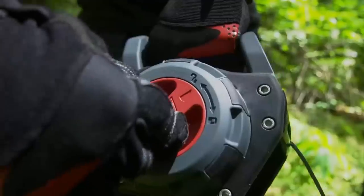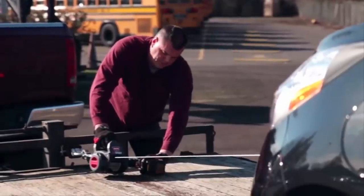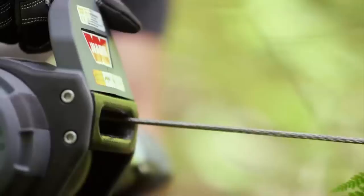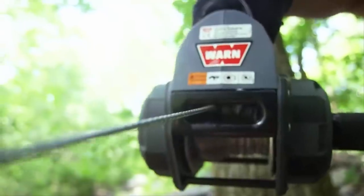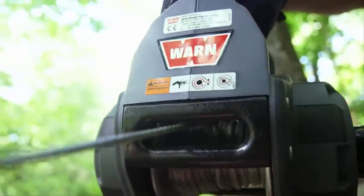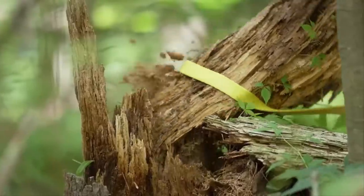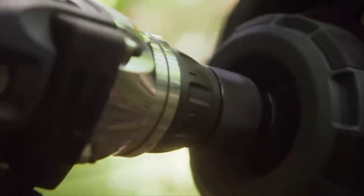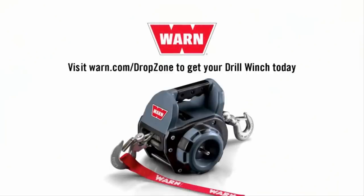This rugged, ultra-portable drill winch from Warren Industries is perfect for pulling vehicles onto trailers, stretching fences, dragging game, standing walls, and countless other odd jobs. Easy to use and available with steel or synthetic rope, this incredibly versatile and reliable winch is capable of pulling up to 750 pounds. Powered by a handheld drill, it's a toolbox must-have. It's how one does the work of two.